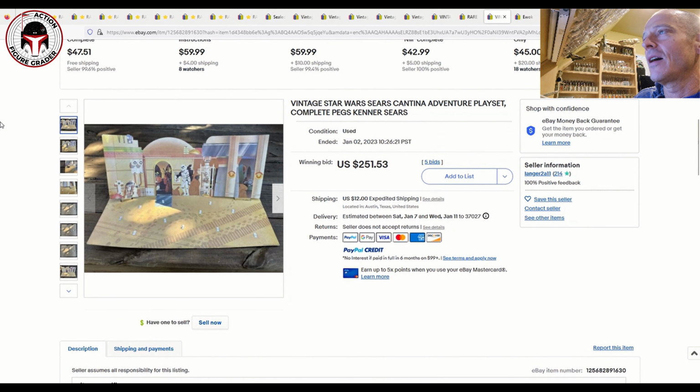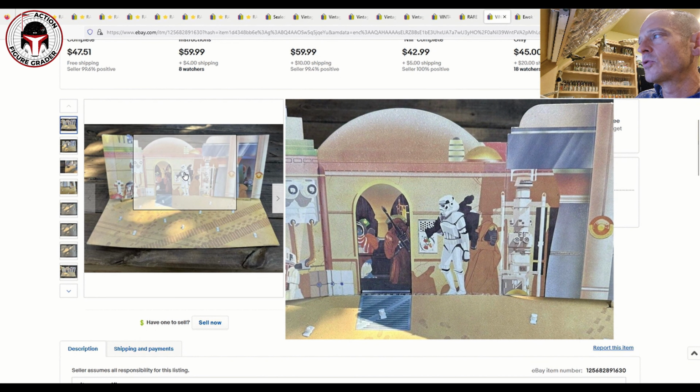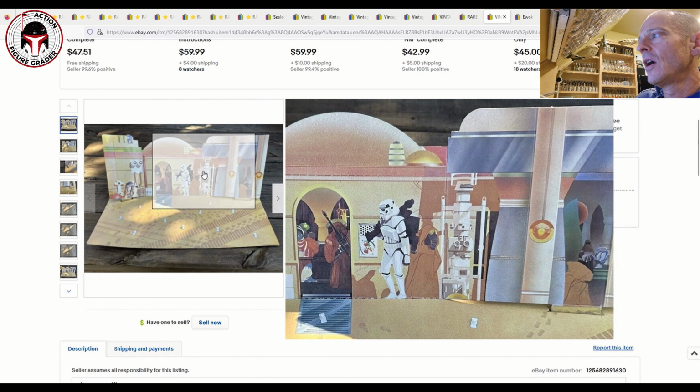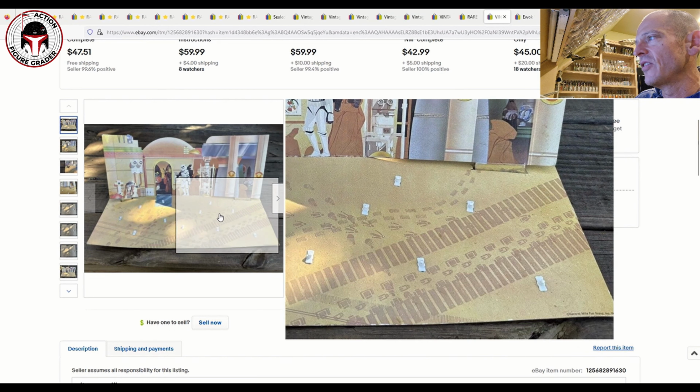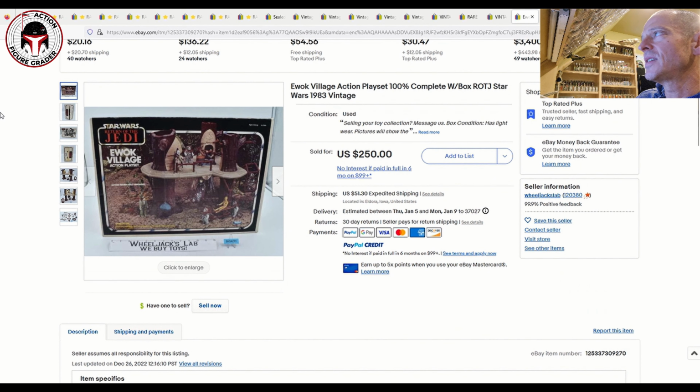Next up, we've got the Sears Cantina Adventure playset. This is just the cardboard backdrop, but it included all the pegs, and I wanted to show it just because you don't see these come up very often in an auction. That one sold for $251 and change plus $12 shipping. Pretty cool looking cardboard backdrop there. It's got the sand trooper, along with what looks like some aliens inside the cantina. But pretty cool looking display piece there for $251.